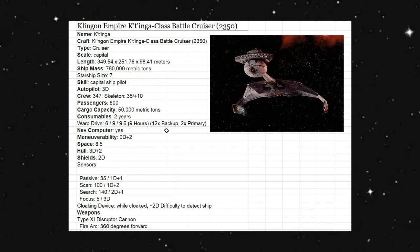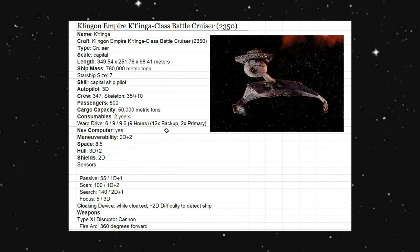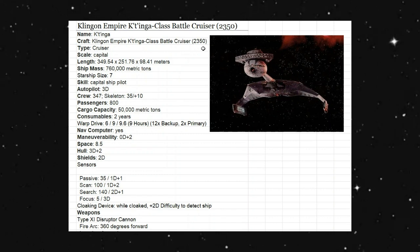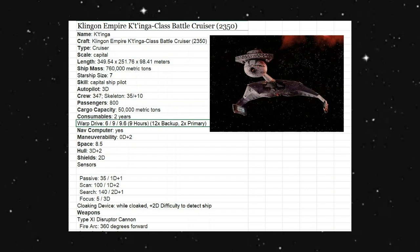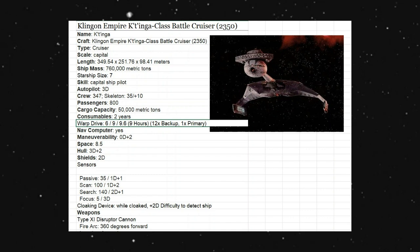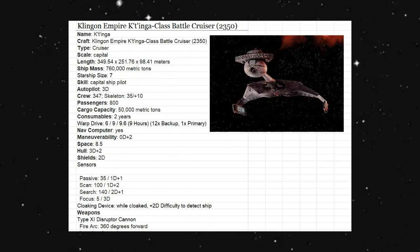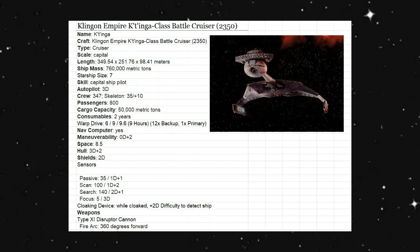So if I was going to bring this into our Star Wars, I would say, because I'm thinking that this is probably, actually, I think maybe I'm messing this up because I think 2350s, this would be like the next generation era type or style. So let me do this. It's a 12x backup. I think we're going to leave the backup there, but I'm going to increase the primary to a 1x because that way it can be on par with all the other ships. This is that much upgraded.